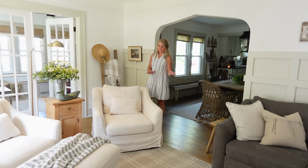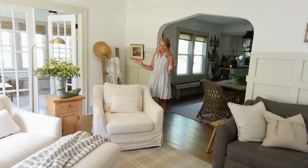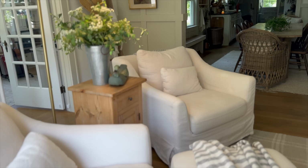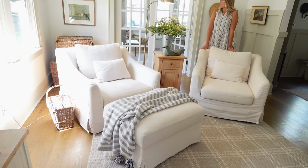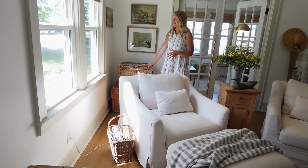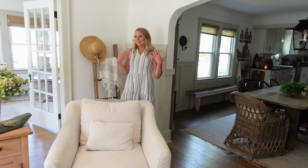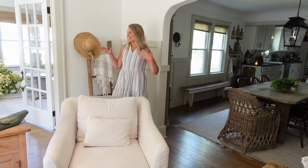Over on this side of the living room, I just have 2 chairs. We got them at IKEA years ago. We've gone through a couple of slip covers with them, and then we just have them floating here in the living room. And I have some baskets here for storage, some blankets that I like to keep in here, some artwork that I've collected over the years. And then the living room leads into a couple of spaces.